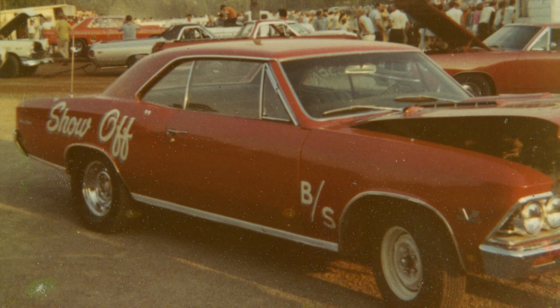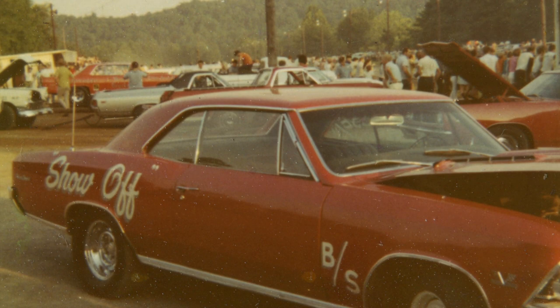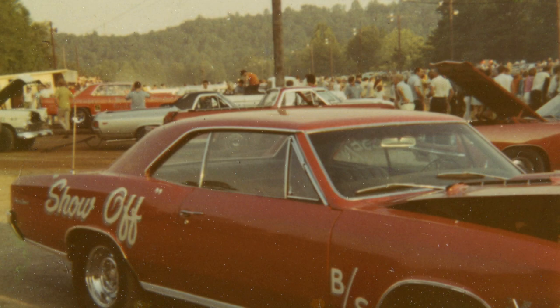Now this car is really cool, I love the looks of it, but what is even cooler is all the stuff that's in the background. You can see the crowd back there, you can see some of the cars in the pits. Lots of cool stuff to look at in this picture if you just keep zooming in and looking around.